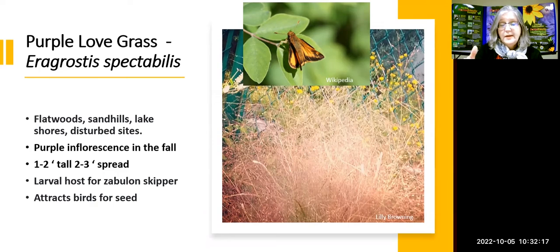So just like any other plant, when it's done blooming, it has seeds, it's going to throw that off so it can spread. Well, those panicles can be maybe 2 feet long with branches sticking out of them, and they may roll around your yard like little tumbleweeds and end up at your front door. Doesn't bother me, but that's the kind of plant litter you might experience with this purple lovegrass. It is the larval host. We don't think of grasses and butterflies, but it is the larval host for the Zabulon skipper, and I found a picture of it right there. And it does attract birds for the seeds.